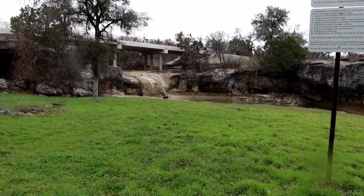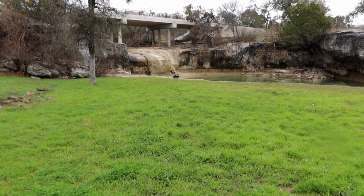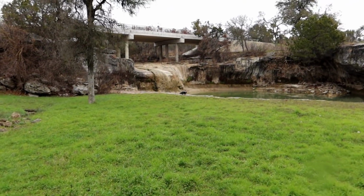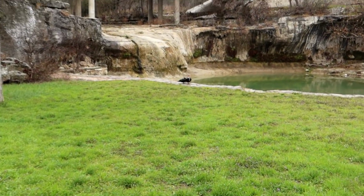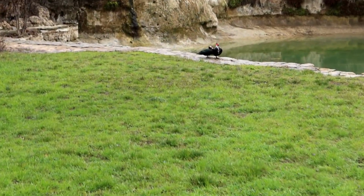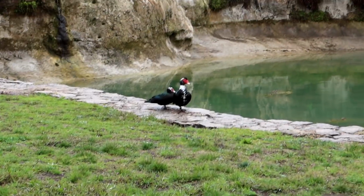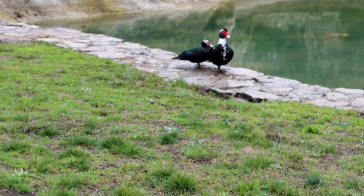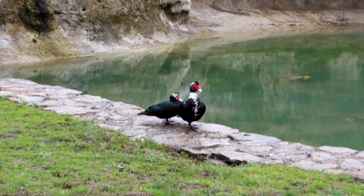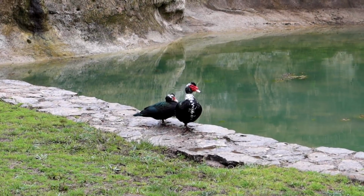Alright, we succeeded in getting down here. There's our little birdie friends. Let's see how close we can get to them before they fly off. Zoom in a little bit, see if we can identify what they are. I know they're only going to let me get so far before they take off, but we'll just hold our distance right here so they don't get too spooked by us.